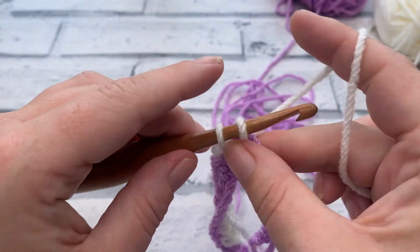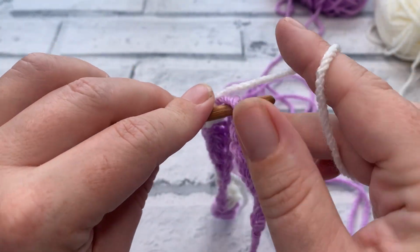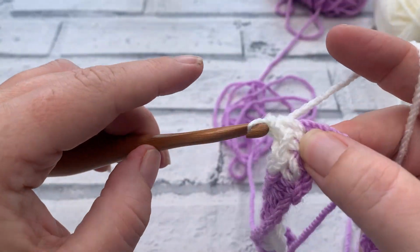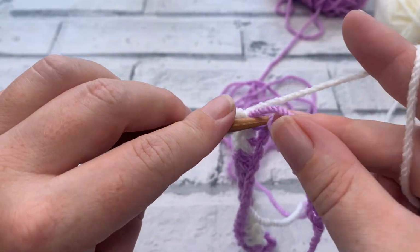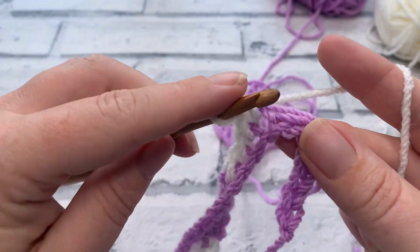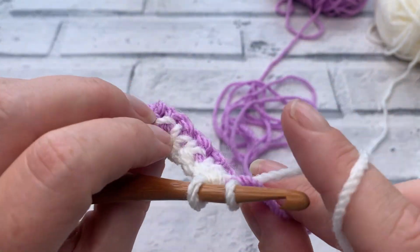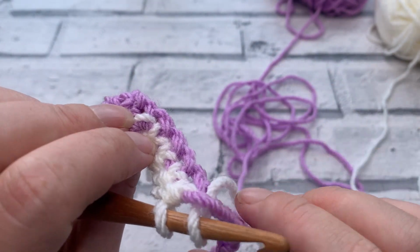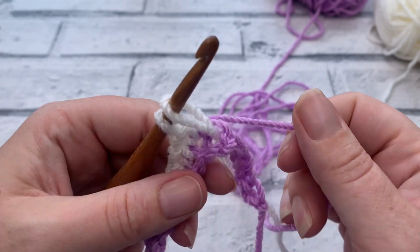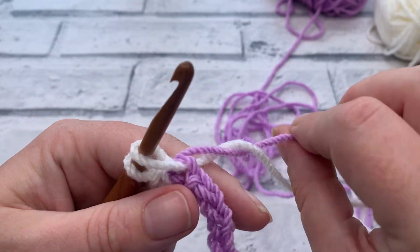It's number 2, 3, 4, and 5. We stop halfway through again. I'm going to check the back, make sure I've not got any loose bits of colour B. Make sure I don't twist them.